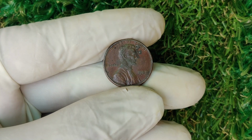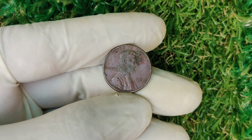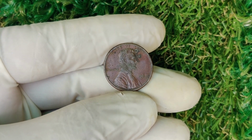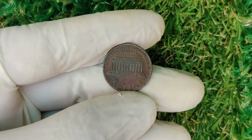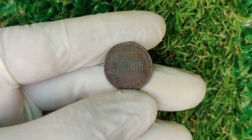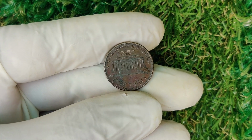The market for rare coins is hotter than ever. In the past few years, rare coins like the 1983 copper penny have been fetching record prices at auctions. Whether you're a seasoned collector or someone just getting started, it's a great time to dig through your old coin jars and see if you've been holding on to a hidden treasure.